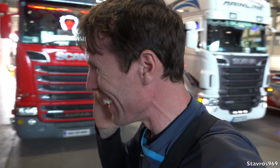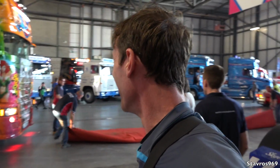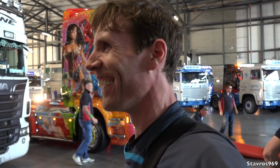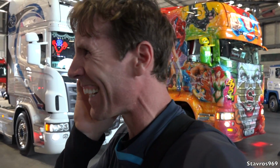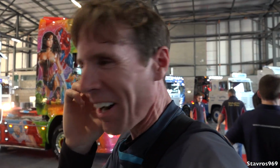So I've just come inside the shed. We have a bunch of trucks from Spa Transport here. It's very loud. Anyway, what I was about to say is, this is the winning truck.